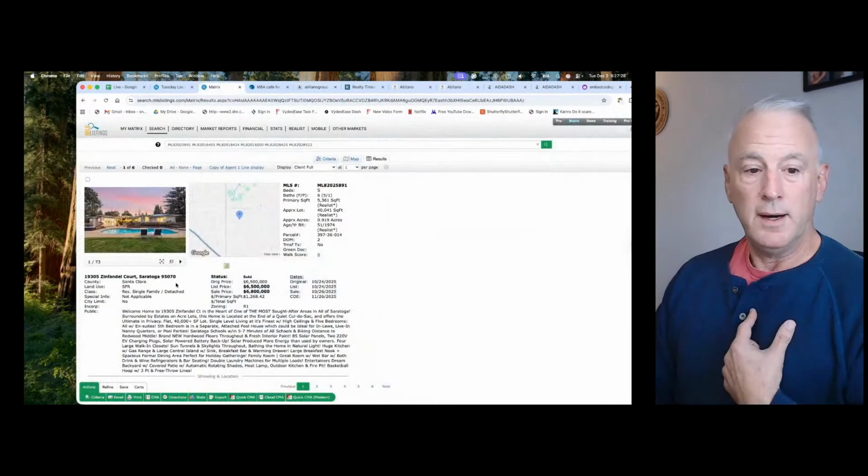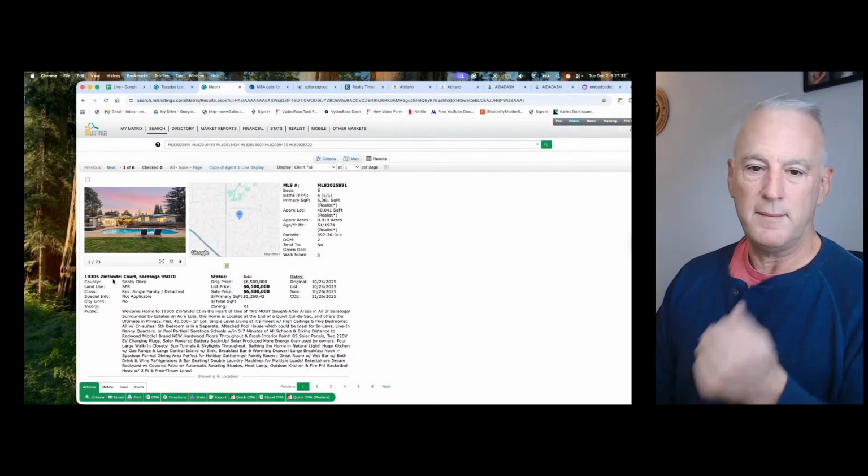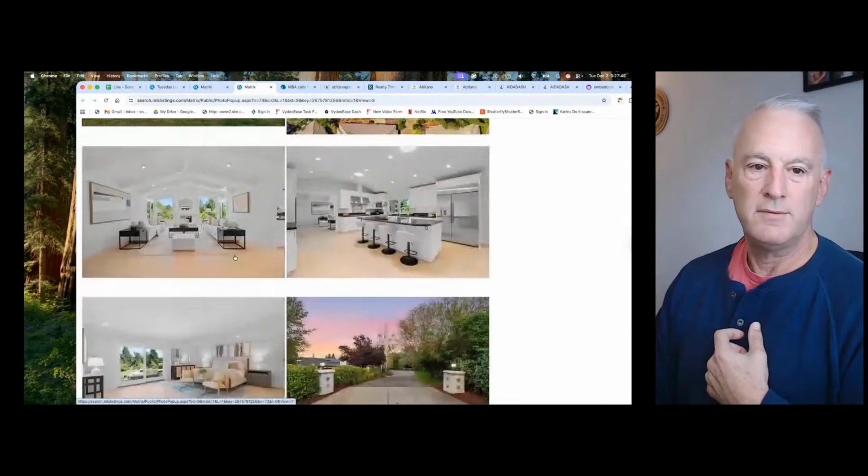Okay, I've said the highs and lows of Santa Clara County. This is Infidel Court, not my listing. Took 2 days to sell. $6.5 million, sold for 6.8. 5-bedroom, 5.5 bath, 5,300 square foot in Saratoga. Let's take a look at this beautiful home.